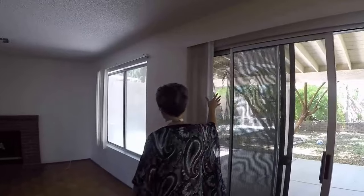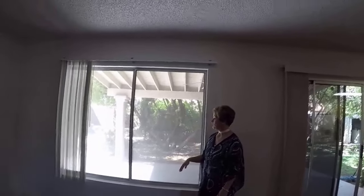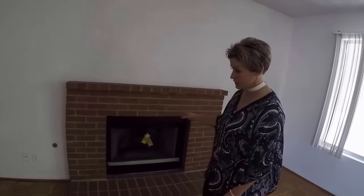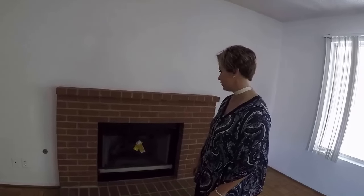So we'll just get these removed. This will become the horizontal wood blinds, and that'll look really nice without the solar screens on it. We have a fireplace that is not working. It's been pegged from Southwest Gas as dangerous, so I do need to get a fireplace company out here to take a look at it.